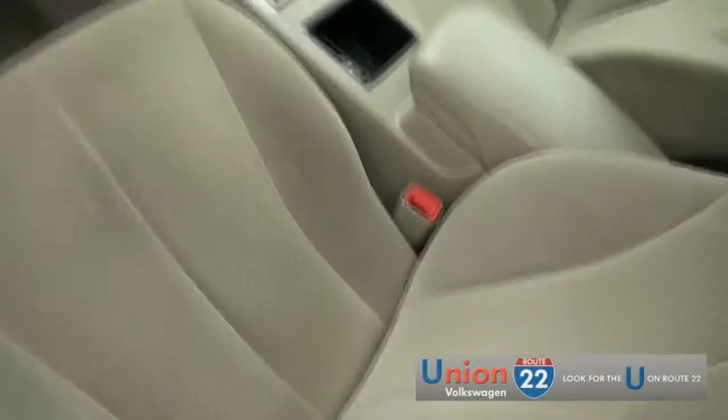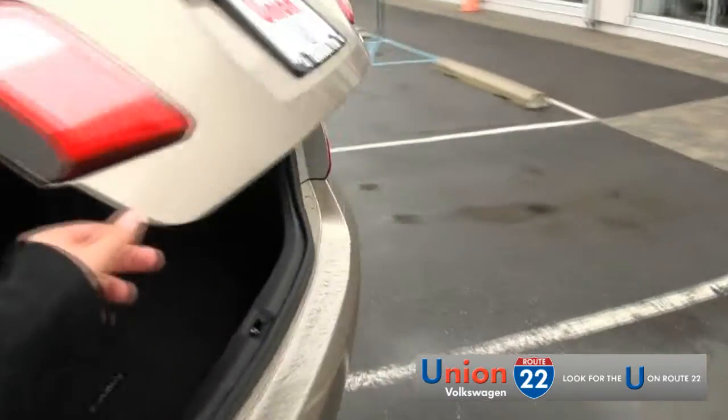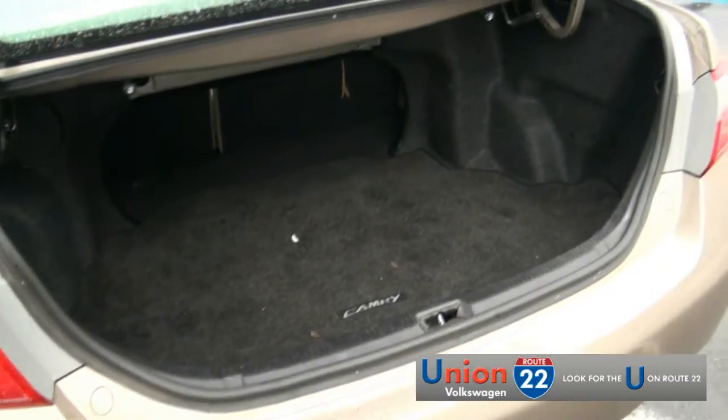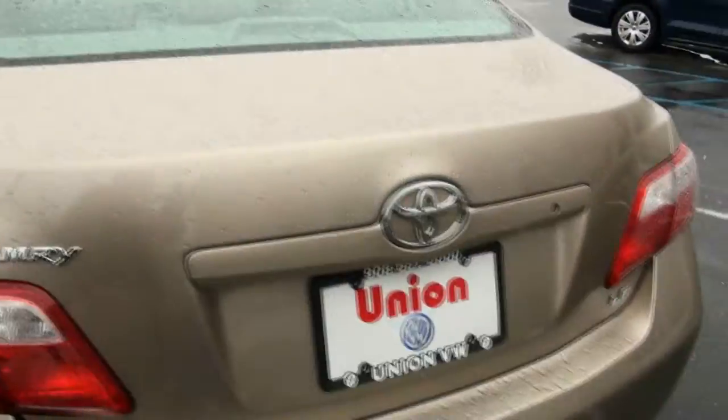Take a look at the trunk capacity. Also has power seat on this LE. Plenty of room in the trunk, has the trunk mat. Look how deep that thing goes. Looks like a 70-30 split.